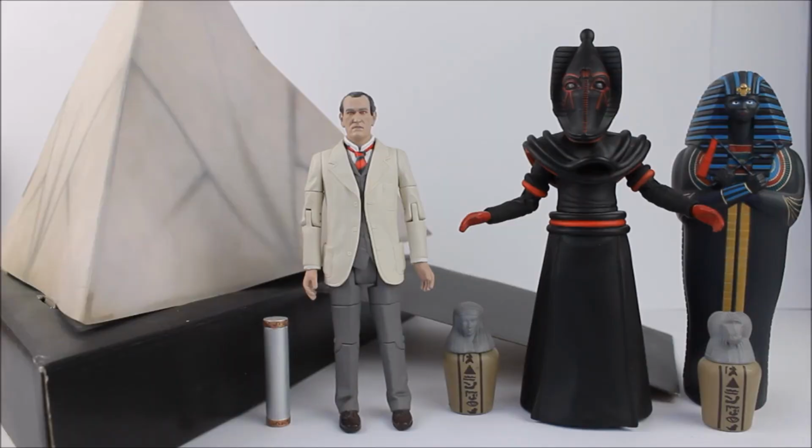Following on after the release of the SDCC Ace figure, we have the Pyramids of Mars Priory set. Now this set I still look back on to this day and think, how on earth did we get this product? It is absolutely mental. It is by far the largest ever classic series Doctor Who set that has been released, and that is of course most notably down to the inclusion of a cardboard flat pack Siren War Rocket.